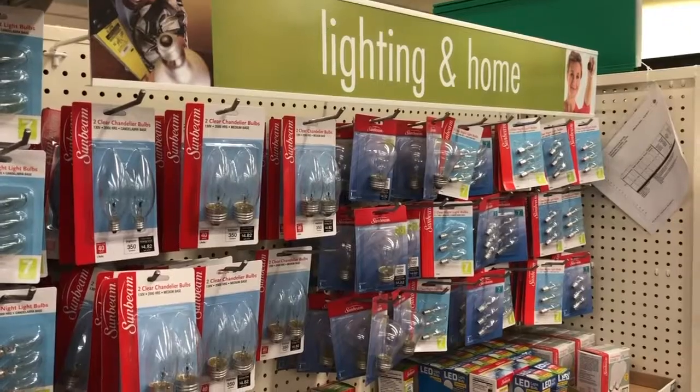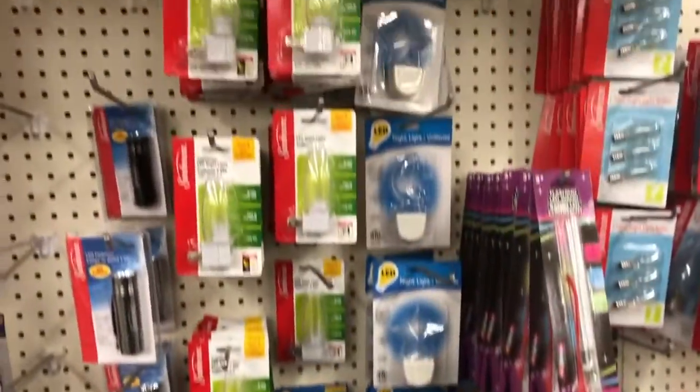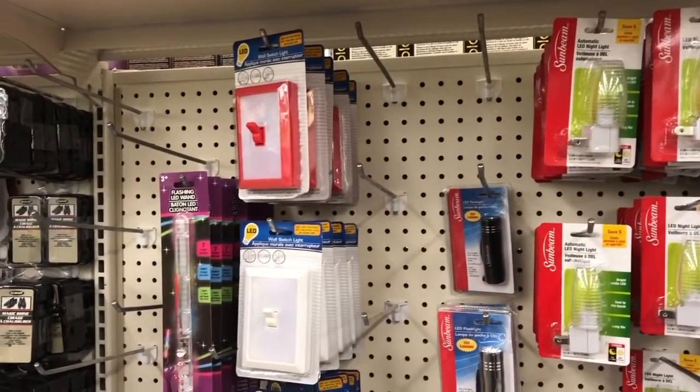I decided to take this quick little clip at a Dollar Tree. A lot of them have these same bulbs, but sometimes you see something different. Not anything out of the ordinary here, pretty typical stuff.